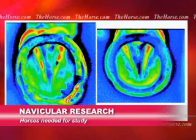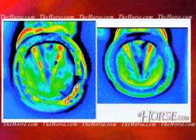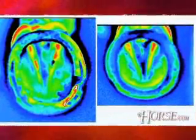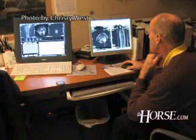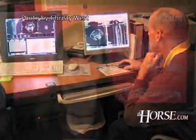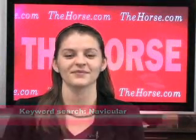Researchers at Washington State University are looking at 2 new treatments for horses with navicular disease. They've put out a call for at least 100 horses with clinical signs of the disease. Horses that meet the criteria to participate will receive free MRI evaluations of their front feet. Owners must agree to participate in a trial of a new therapeutic drug for navicular disease with bone edema. Horse owners who would like to become involved in the studies can contact the Washington State University Veterinary Teaching Hospital. And for more information, you can do a search for keyword navicular on TheHorse.com.